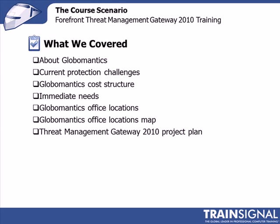You've now learned everything there is to know about GlobalMantic, including their current protection challenges, some of their cost structure issues, and their immediate protection needs. We then reviewed the GlobalMantic office locations, and you learned about what we're going to create as a part of the Threat Management Gateway 2010 project plan.